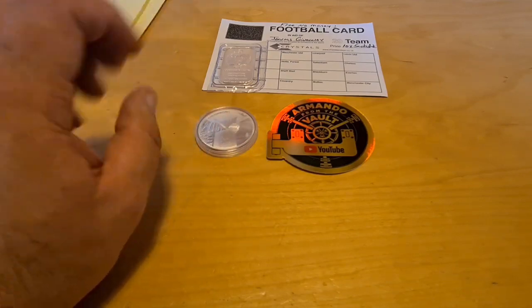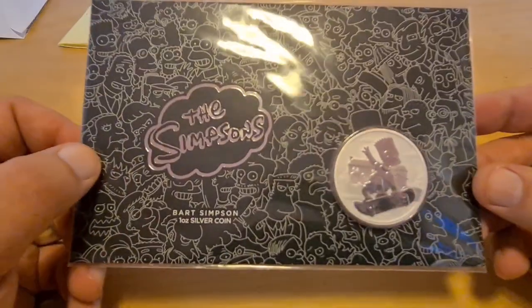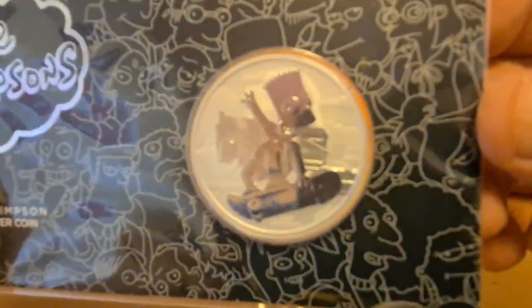So here's the third thing. Everyone wants one, and I had two. Yeah, I have a carded Bart Simpson. Well, two of them. Only 1,000 of these were made.